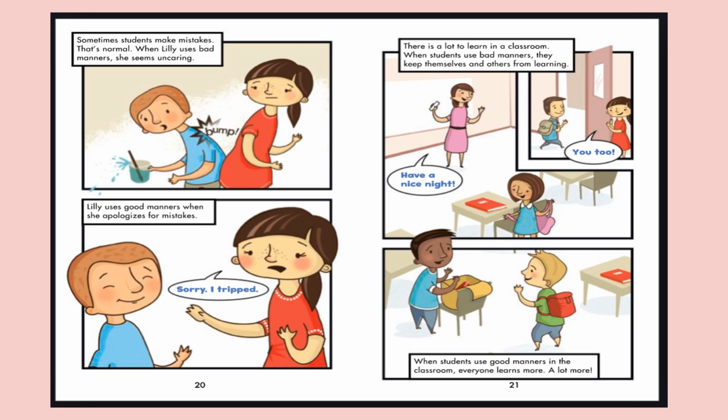When students use bad manners, they keep themselves and others from learning. Have a nice night. You too. When students use good manners in the classroom, everyone learns more, a lot more. Are you practicing good manners in the classroom? I certainly hope so.